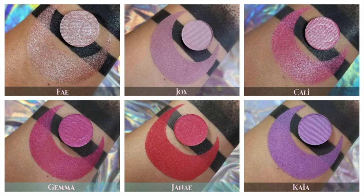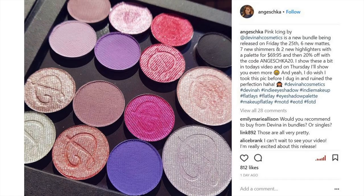Awesome. So in the last bundle, they had a bunch of eyeshadows and two highlighters, and then the palette as well. This might follow suit, but it seems like it's definitely more dusty, purpley, pink inspired. Yeah. So there's that. Cool.